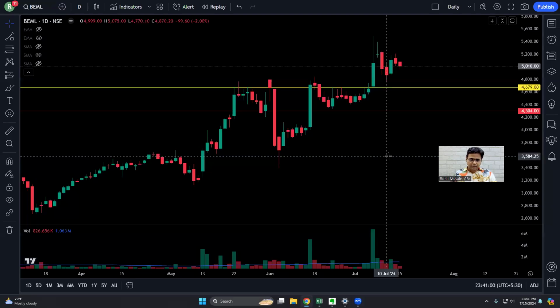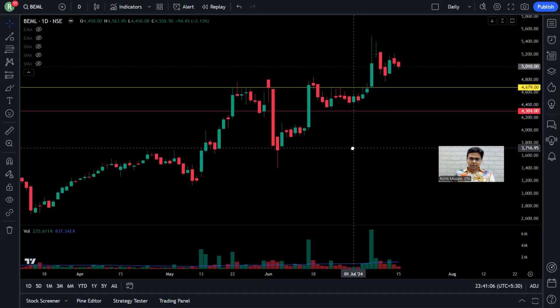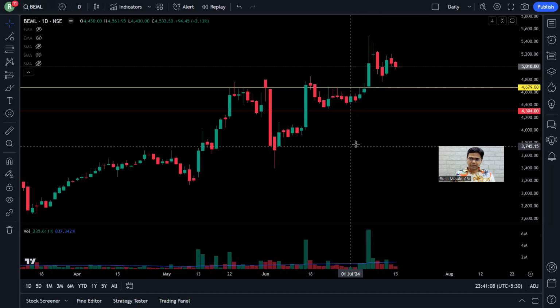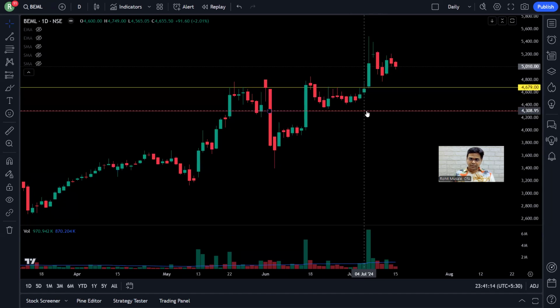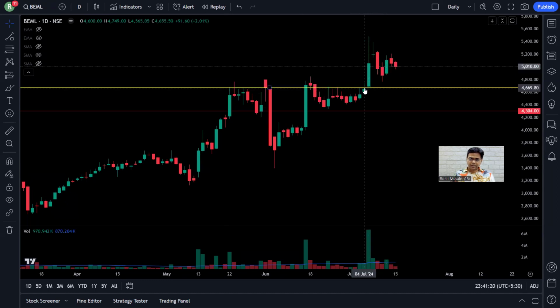So I made 9.36% on this stock. Let me first explain why I bought this stock in the first place and where I bought it. You see this yellow line, that's my purchase price. This red line is my stop loss. On this candle, I sold the stock. On this candle, I bought the stock.